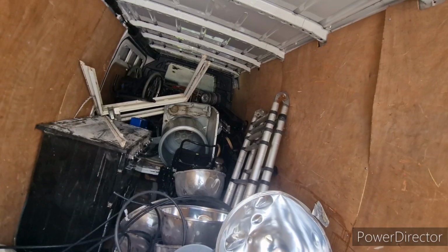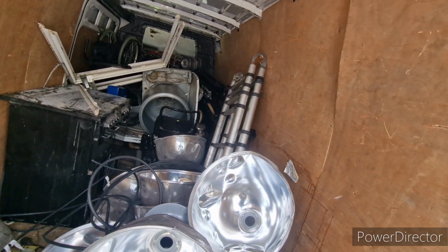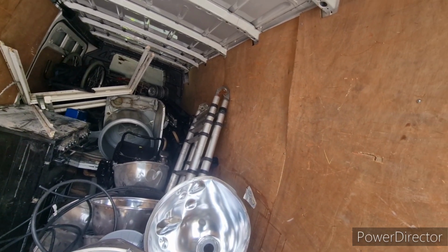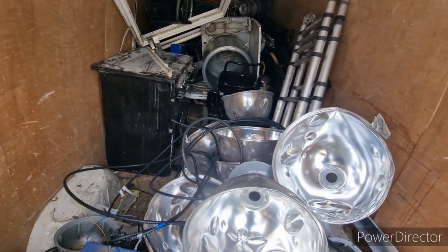Copper and brass I'm not weighing in, or neither all my cable. I'm going to get rid of the low grade armoured because it's not worth nothing, is it really? £1 a kilo, £1.20, whatever it is. So I'll get rid of all that and get it out of the way. Yeah, I'll bring you back in a sec.